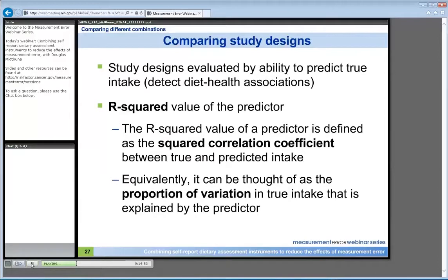We're going to evaluate the study designs by their abilities to predict true intake, which is equivalent to their abilities to detect diet health associations when regression calibration is used to correct for measurement error. Ability to predict intake will be measured by a predictor's R-squared value. The R-squared value is defined as the squared correlation between true and predicted intake. Equivalently, it can be thought of as the proportion of variation in true intake that is explained by the predictor.